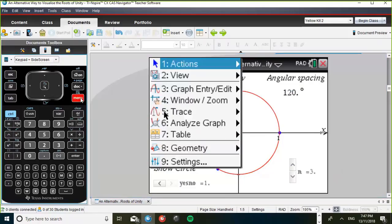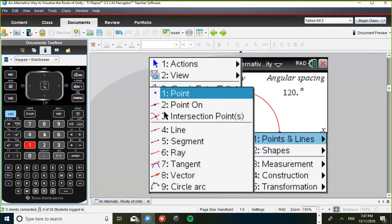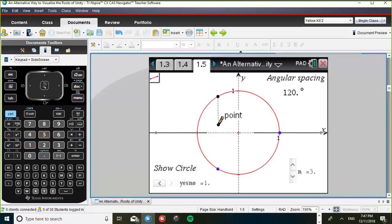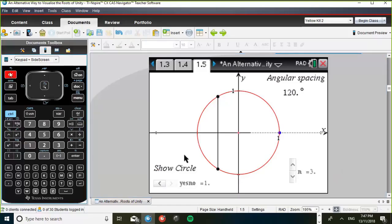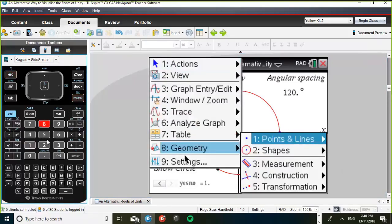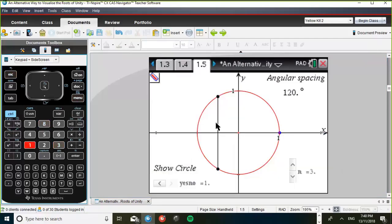So if we press menu, number 8 for geometry, number 1 for points and lines, number 5 for segment. I need to be really careful here. I think I've found it. And then down here, I need to be really careful. Found it. Then I'm going to press escape. Then press menu, geometry, measurement, and measure the length of that line segment. What you'll see is it's 1.73 units.